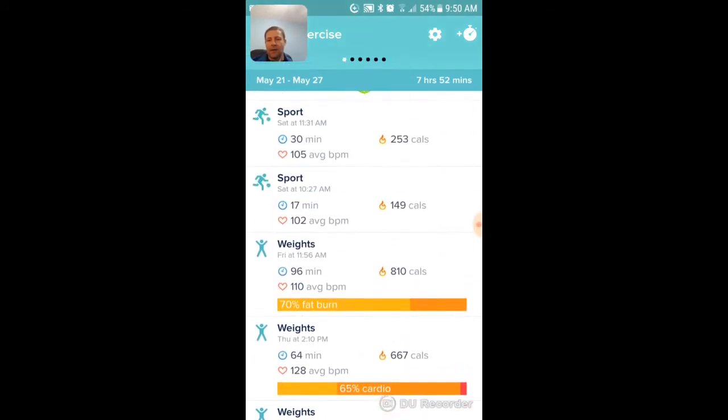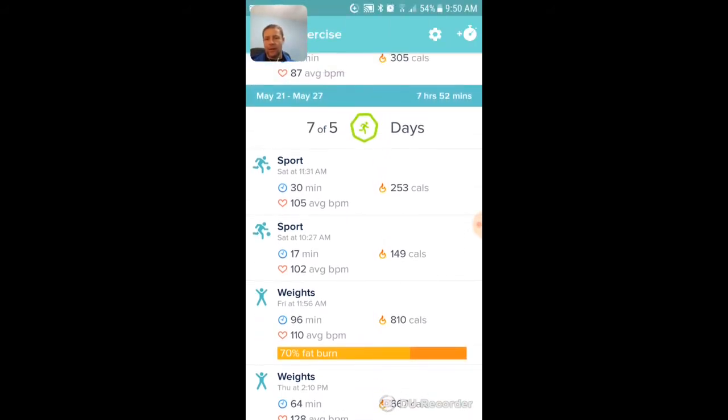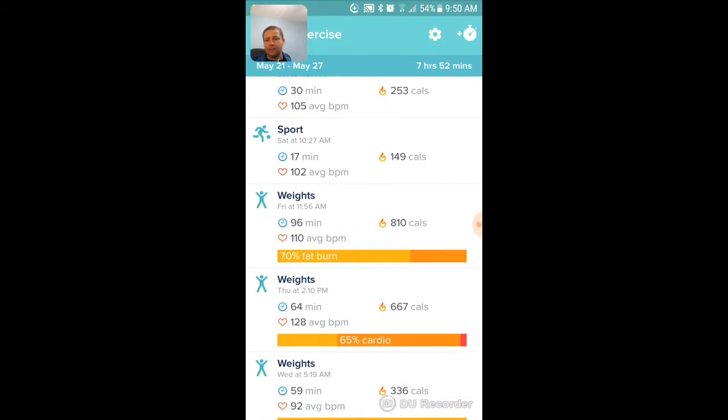Now I'm going to go into these ones. Okay, so sport, that was just running around on the rugby field on Saturday with my little boy, and then obviously Friday is the one. I keep knocking that Snapchat off. As you can see, the Friday at 11 o'clock, it was 96 minutes. It wasn't actually that long. I forgot to turn my tracker off, so it carried on over. It would have been essentially about 500-600 calories I burnt that day.